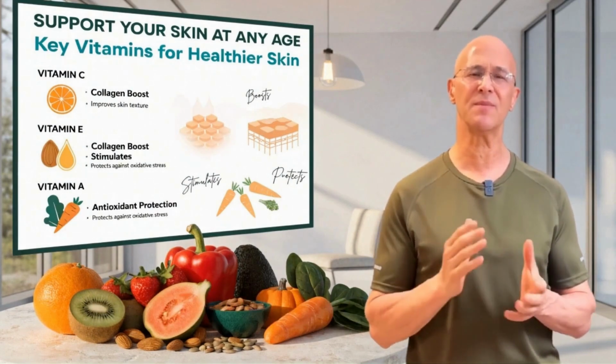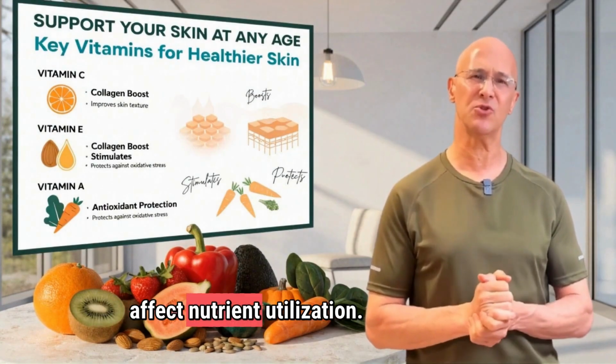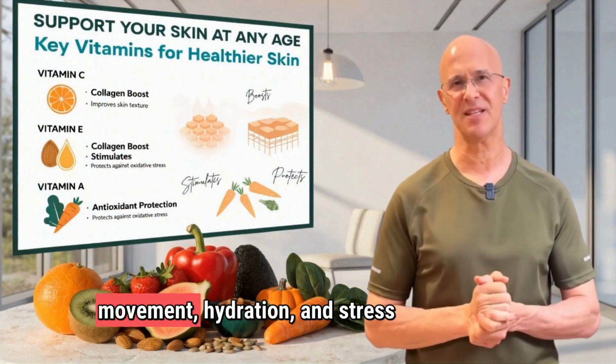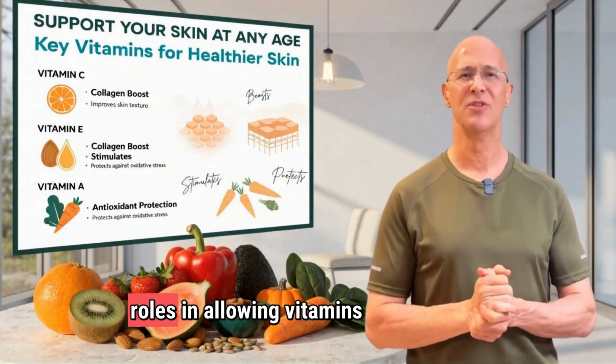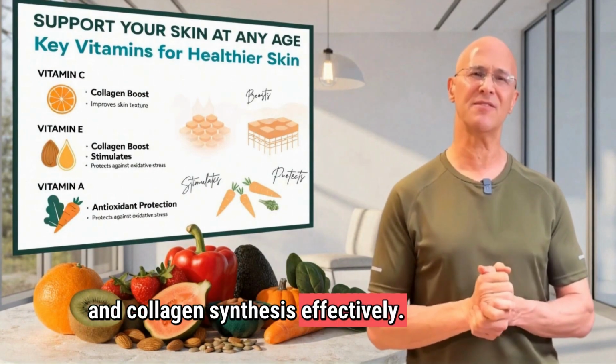Another frequent oversight is ignoring lifestyle factors that affect nutrient utilization. Sleep quality, moderate daily movement, hydration, and stress management all play critical roles in allowing vitamins to support skin repair and collagen synthesis effectively.